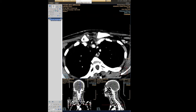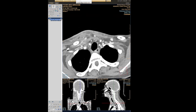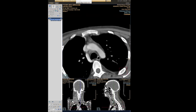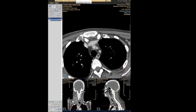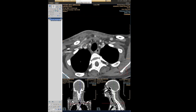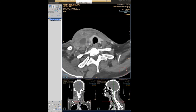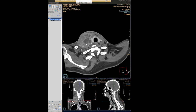The internal jugular vein, so going from the SVC here, then there is the brachiocephalic vein. This is the right subclavian vein. And as you're coming up, you can see that there's abrupt tapering and cutoff of the proximal internal jugular vein. And then you get this collection.